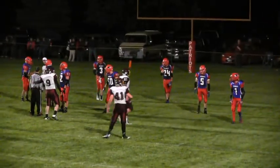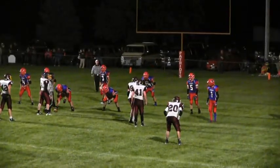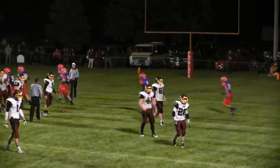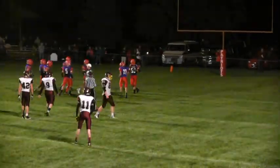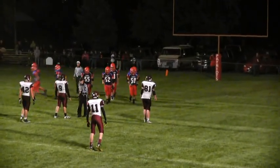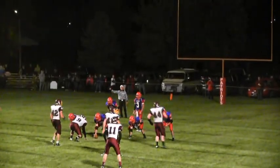There was a penalty on the last play, a chop block called against the Patriots. The penalty was declined. It'll bring up third and 10. And now Kenny Hofer calls a timeout with 6:12 left here in the contest. Calling a timeout here, third and 10 for the Patriots. Third and 10 for the Patriots. Trips to the right this time.